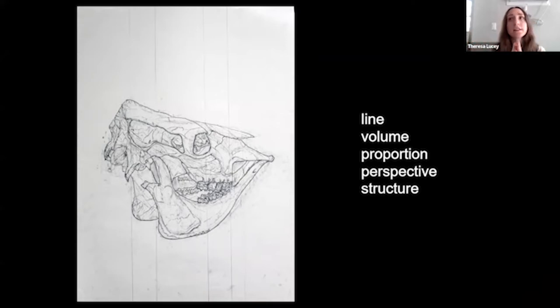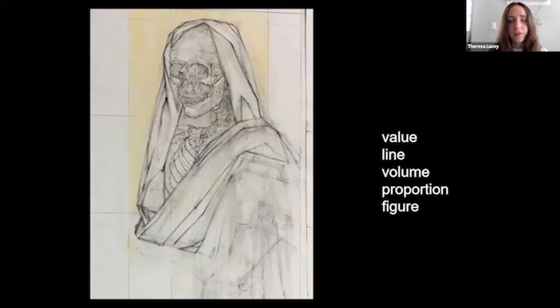So we're looking to see if you notice that when you can see more than one side to a box, more than one side to a cube, there's no horizontal information. We're looking at verticals and diagonals when you can see more than one side to that cube. If you can envision this cow skull within a cube, you can see that the composition is diagonal and vertical. So we're looking for that structure and line quality as well.